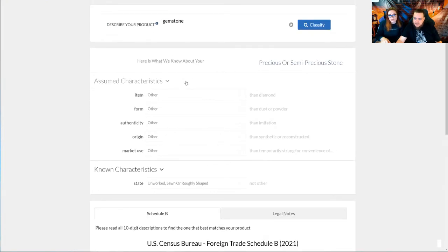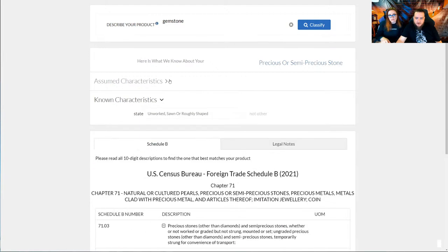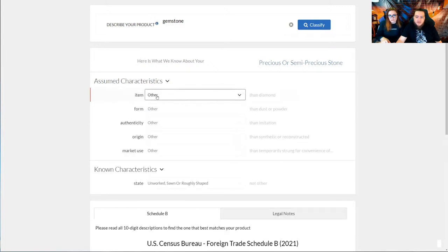Assumed characteristics. So you need to make sure that you're opening these too. Known characteristics: unworked, sawn, or roughly shaped, or other assumed item. And on these, you've got to read all the way through before you start trying to make decisions. Is the item other than diamond? Yes. Form other than dust or powder? Yes. So it's not a dusted diamond. Authenticity: other than imitation, or imitation.